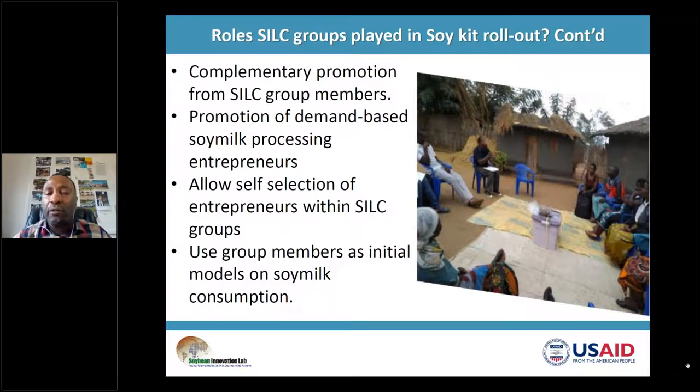And also the SUG groups promote demand-based soy milk processing, where before they identify a person to benefit from the soy kit, the SUG group meets and then assesses the person. There are some criteria that they use that I will cover later on. Then once they identify a person who has really shown interest to use the soy kit, it allows the selection of the beneficiaries within the SUG group, thereby limiting it to only the people who really showed the need to do the soy entrepreneurship.